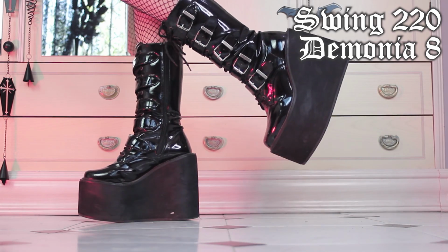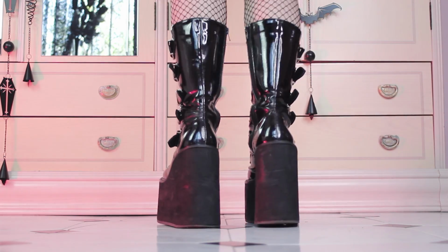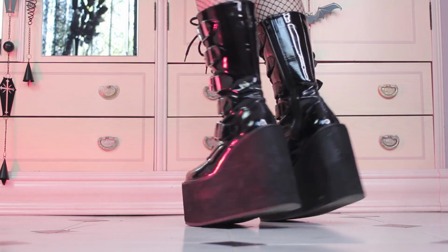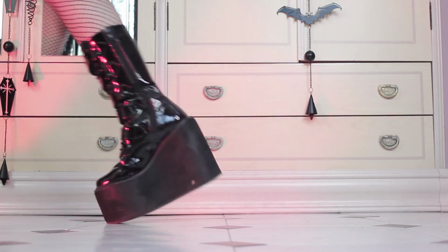We're starting this section with another pair of Demonia boots. I really love them, and these ones took me to Wave Gothic Treffen, so they always bring good memories. They're super comfy, but I'm afraid that they're about to start falling apart. I've used them quite a lot, but as I said, Demonias tend to die quite fast.